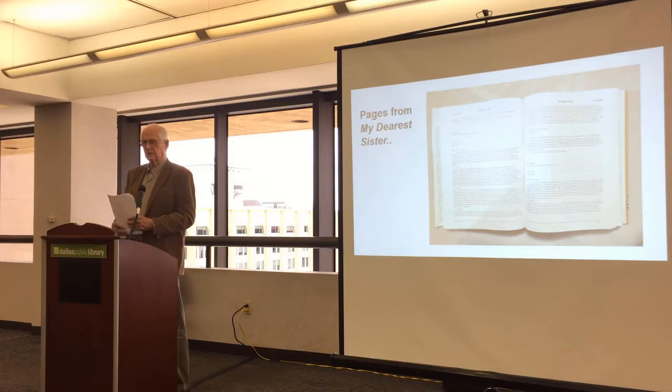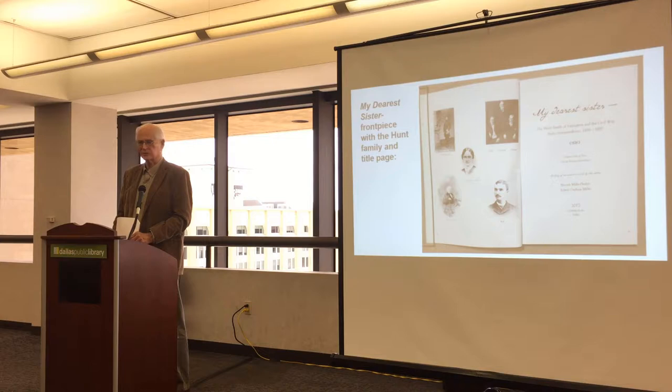And slide 10, the last slide, and no cheering, please. This is a page open in My Dearest Sister, showing the frontispiece and obviously the title page there. The Hunt family is on the left-hand page, and in the lower right corner is Willie Craig, and that is my grandfather. He was born in 1860, and according to my mathematics, if he's my grandfather, I'm 112 years old. Anyway, but he really was. My grandfather was born before the Civil War. Does that make sense to anybody? I hope not.